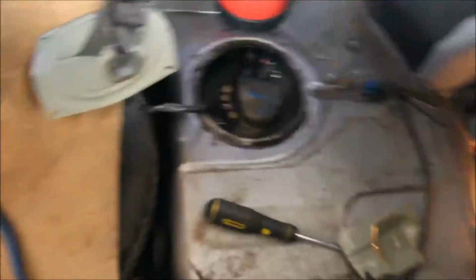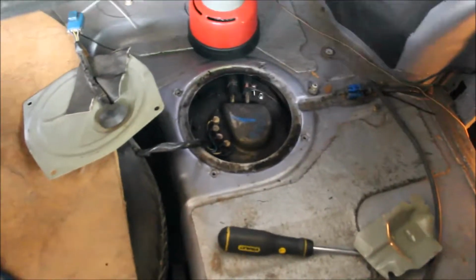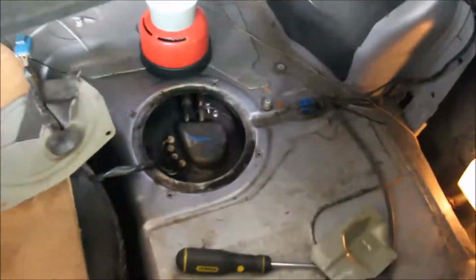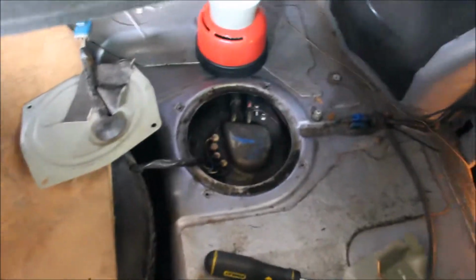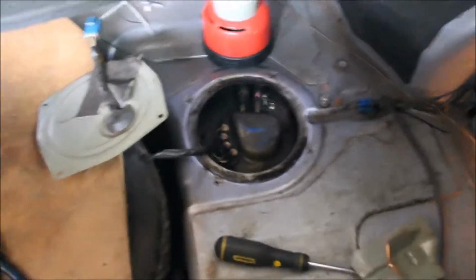So now I'm just going to put the cover back. Well, I'll leave the cover off, actually, just to make sure it's not leaking. But I'm going to hook it back up. I'm going to run the car and make sure that nothing's happening with it. And hopefully we'll be good to go, and this person will be good to get the car today.